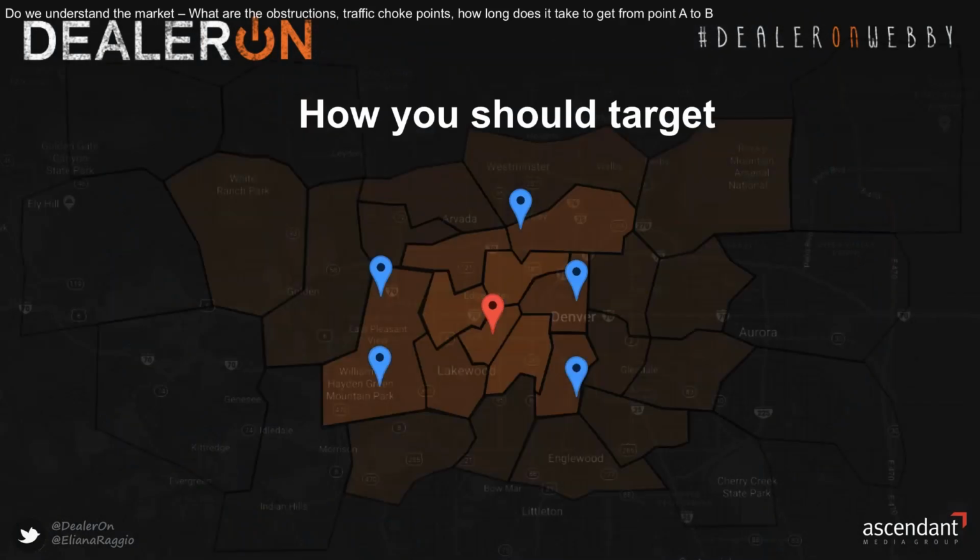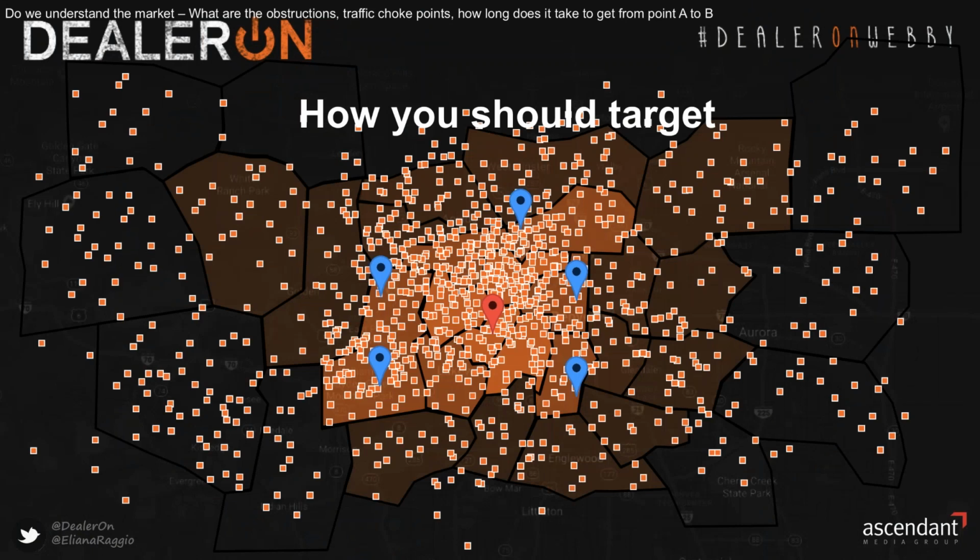As you can see, the same store as before, sales were spread out, but within 6 months of being on the new targeting methods, sales were much more concentrated around the dealership. And this has proven not only to increase PVRs, but it's increased sales effectiveness in the PMA and service retention rates.